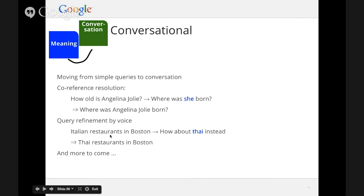Similarly, if I said Italian restaurants in Boston, and then my next query is how about Thai instead, this is a much more conversational interaction. But simply by saying how about Thai instead, I give results for Thai results in Boston because I know that you're looking for restaurants in Boston. And so I can use the information that you had in your previous query to help refine your current one.